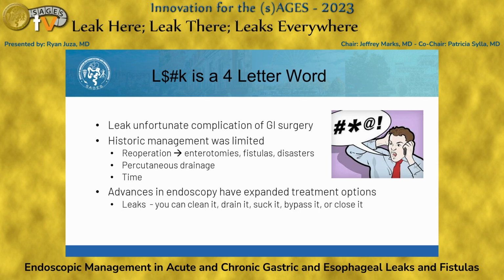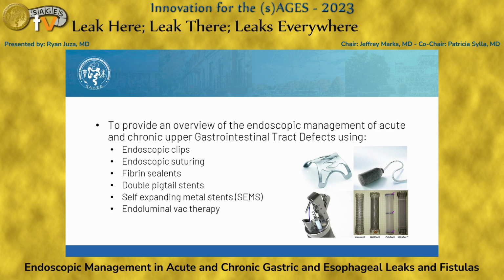Recent advances in endoscopy have expanded our treatment options. You can now clean it, drain it, suck it, bypass it, or close it. I'm going to talk about an overview of the endoscopic management of these acute and chronic GI tract defects using endoscopic clips, suturing, fibrin sealants, double pigtail stents, self-expanding stents and endoluminal vac therapy. I'm glad everybody else covered EVAC already because I don't spend too much time on it.